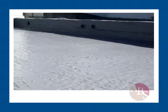So different colour membrane systems works well. This is what happens with polyurethane membranes where you get pinholing. This is a job that I was project managing in Manly. All of those little pinholes on the surface of this membrane popped, and resulted in little holes in the membrane like this.